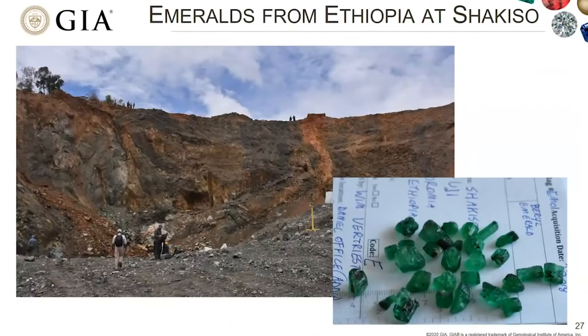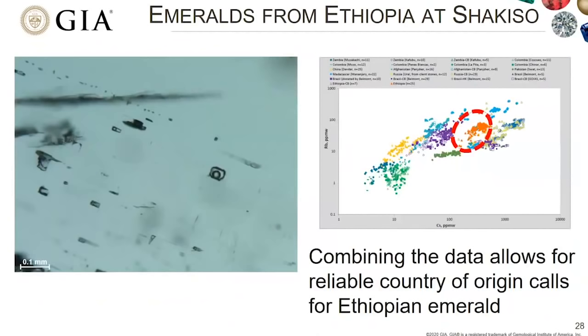And so again, a little sneak peek into what we did with the stones when we got them back. We cut them into these wafers. We look at the inclusions. This is a photomicrograph of a typical inclusion seen in an Ethiopian emerald. Unfortunately, this looks a bit like inclusion seams you might see in Zambian emeralds or Brazilian emeralds. These blocky fluid inclusions are quite typical of what you see in so-called schist-hosted emeralds.